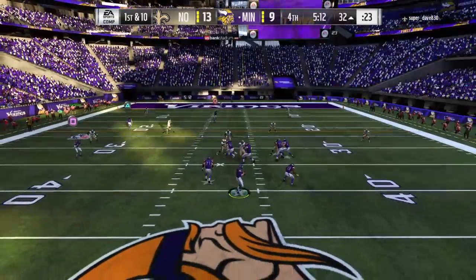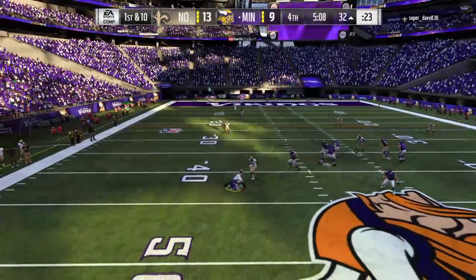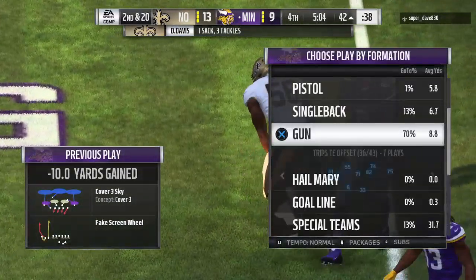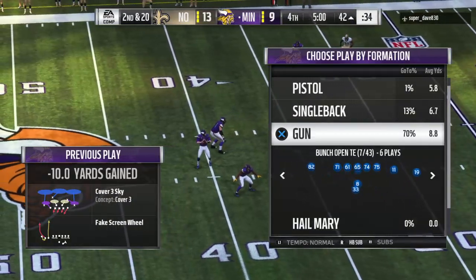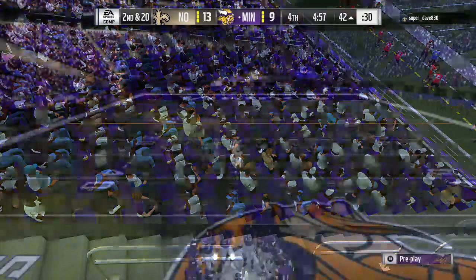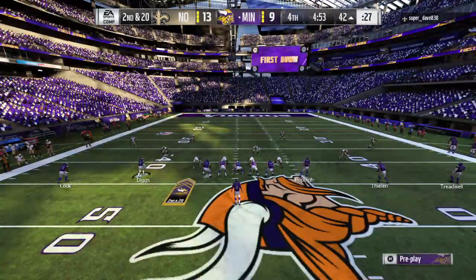Working out of the gun, Cousins. He will go down outside of the pocket for a sack. Tried to get away, but could not. Demario Davis in there to make the sack. He buries him for a loss of 10. So now 20 yards to go on 2nd down after the sack. Work to be done.